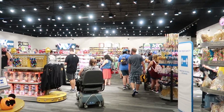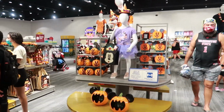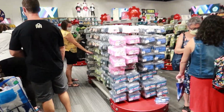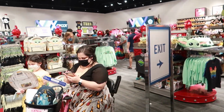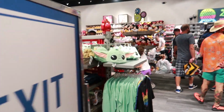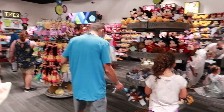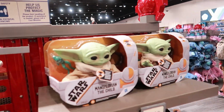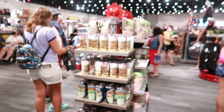Just gonna pop over. They do have all their Halloween stuff, so that's exciting. All the masks, of course. Lots of new child merch. Man waving at the camera. That's the perfect representation of the evening. Someone purposely stepping in front of us just to wave into the camera. Lots of new child merch here.